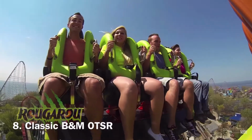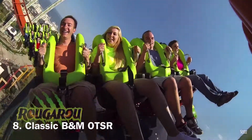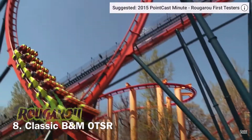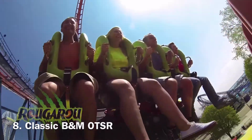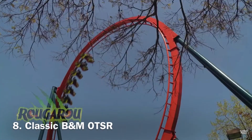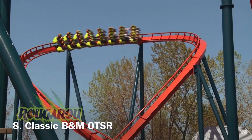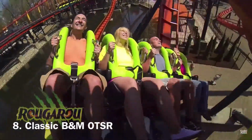Alright, now coming in at number 8, we have the B&M classic over-the-shoulder restraints. And the one I have put above this is going to make you guys mad. But these restraints, I've had these on Rougarou and Raptor, and these are great on inverts, I'm not going to lie. I love these on inverts. But on Rougarou, it was a lot of head banging, and that was my first coaster I used with these, and I kind of found them uncomfortable. I don't know. Some people say they love them more than vest restraints, but I personally don't.